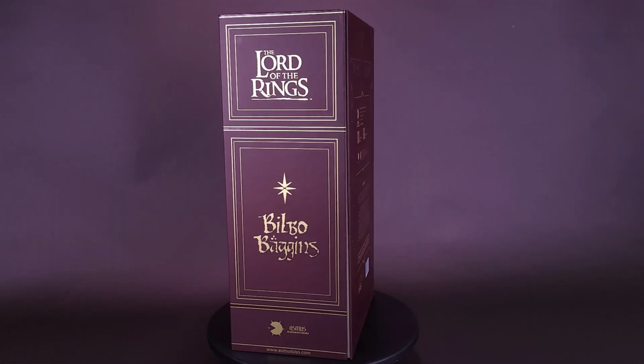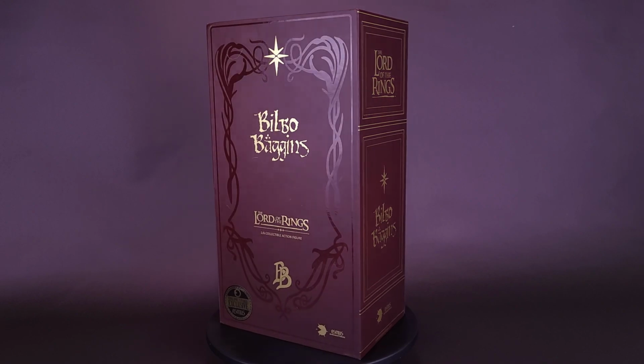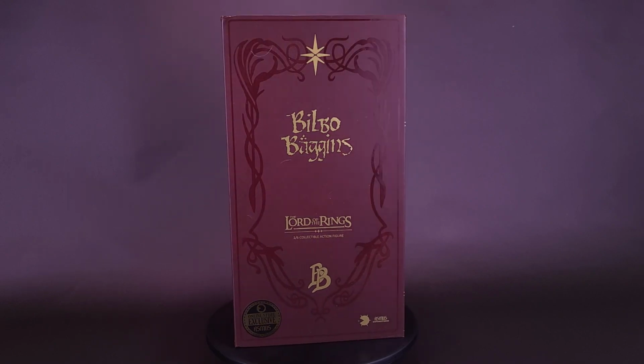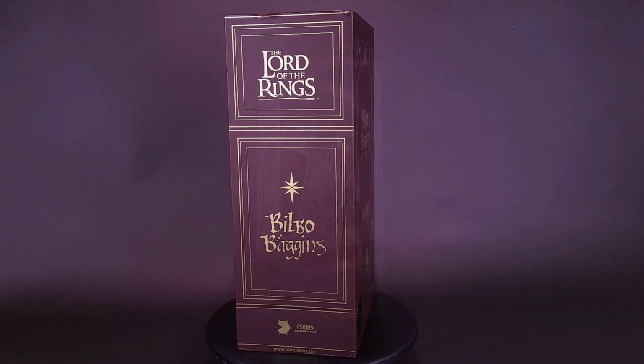It's a dangerous business going out your door. You step onto the road, and if you don't keep your feet, there's no telling where you might be swept off to. You should look at the Asmus Toys The Lord of the Rings Bilbo Baggins 1/6 scale collectible action figure.